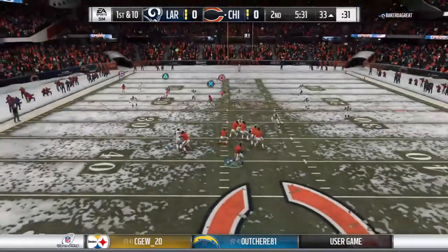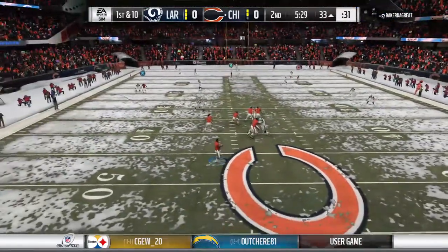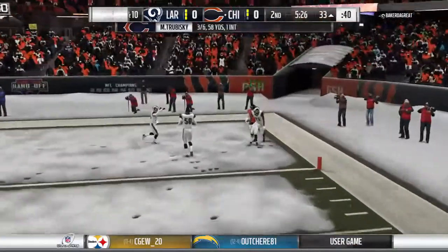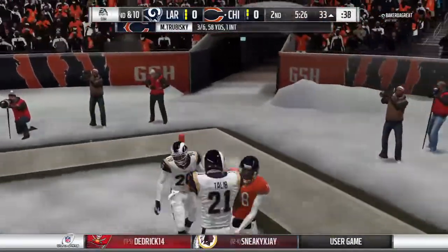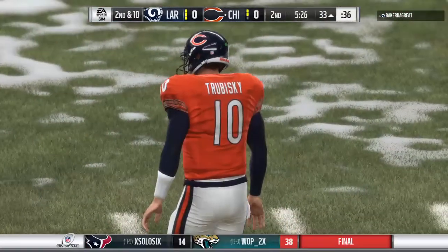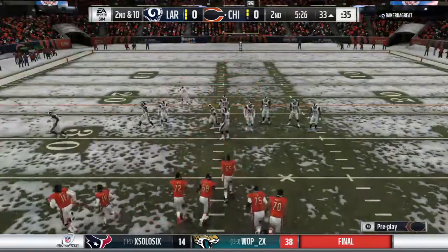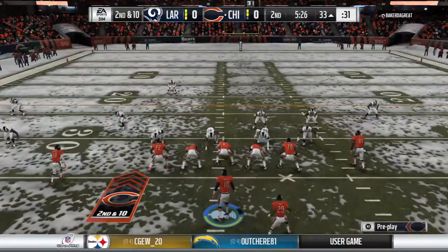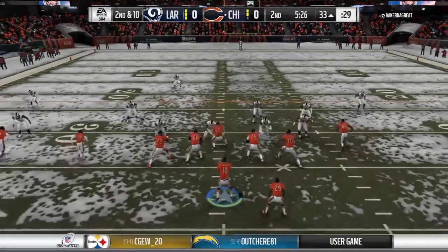They go play action. Trubisky. Now he'll turn and throw deep back to the other side of the field. So they took a shot on 1st down, but couldn't connect. Tremendous field position there and a perfect time to do exactly what they did. Take a shot at the end zone. And they went for the big play, just unable to complete it.